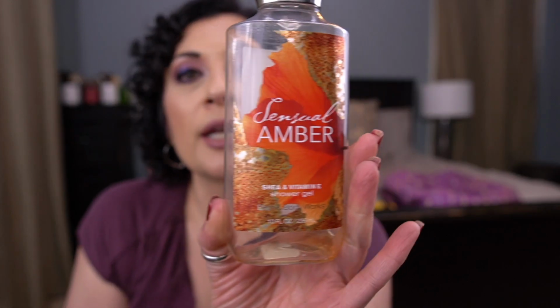The first one is for the project prompt, 50 Shades of Panning. And this project was, you know, dirty, for the movie 50 Shades of Grey. Sexy. So for that, I had brought in the Bath & Body Works Shower Gel in Sensual Amber, and I did finish this up. This is a beautiful scent.